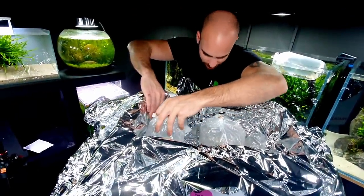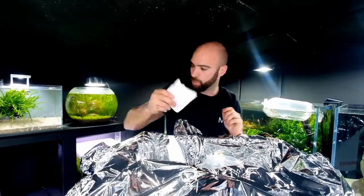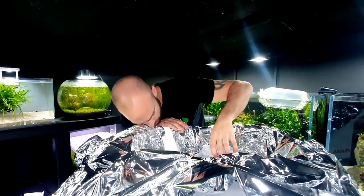This is one of the angels. I don't want to show you those yet because I want to get all the angels out together. Another heat pack. Okay, that's why it's nice and warm in here. We've got two heat packs so far. This is a big one.